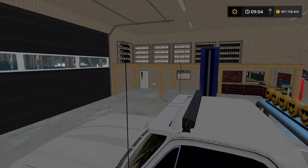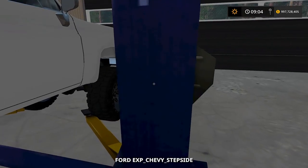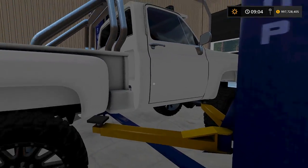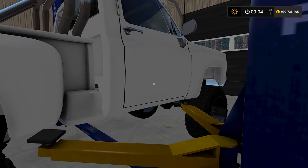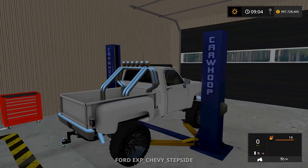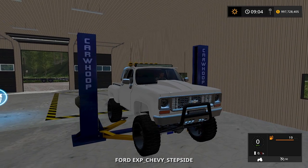There we go. We'll shut her off. Oh, man. Keep getting stuck in here. Oh, darn. Okay, there we go. Raise her up. Oh, wait. You don't customize in here. That's right. Okay. Drop her down. There we go. Jump in her. Back her up. And then we customize in this area. That's right. I totally forgot.